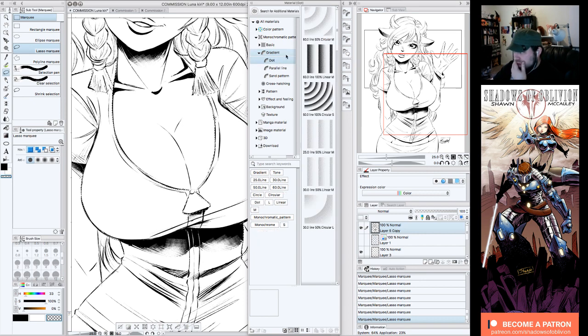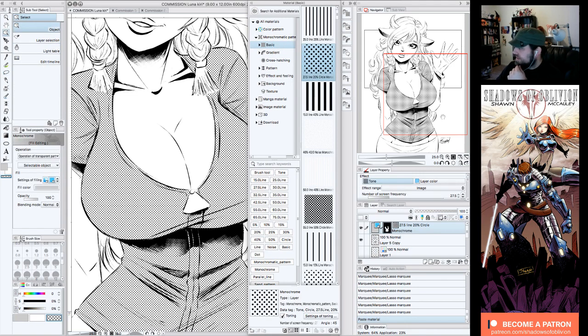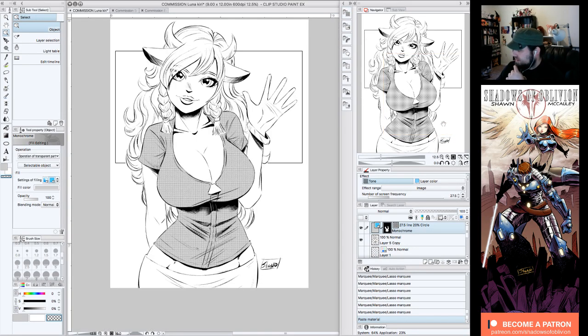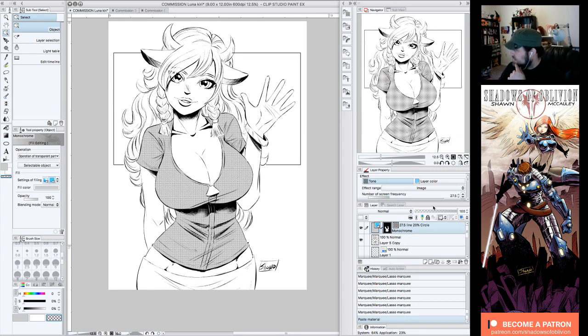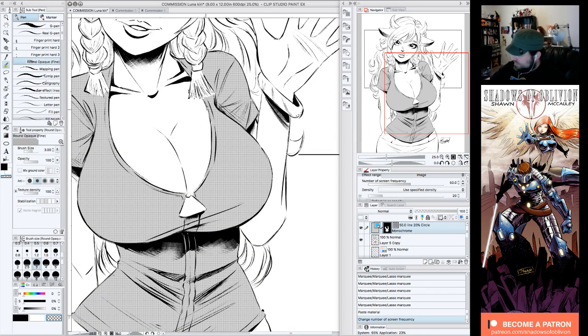I'm going to go into my tones here. Let's see, I just want basic screen tones. I'm just going to drop in tone. So I don't quite like that. Fine. I think the dots are just too big. There we go. Much better. Just clean this up just a little bit. Thank you! I think this is looking pretty good myself.